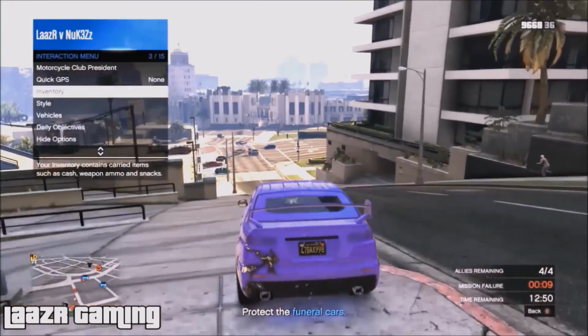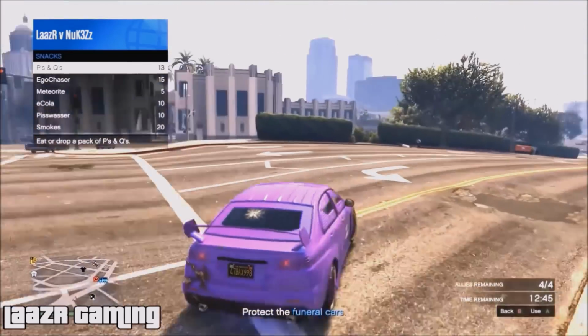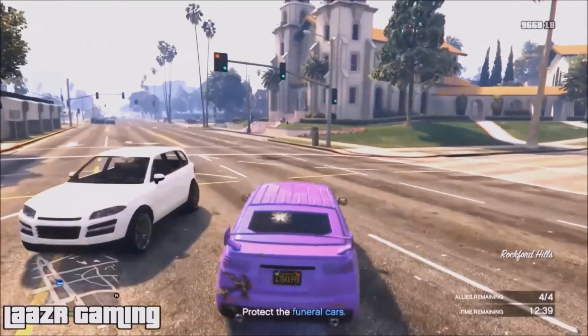So instead of him going and shooting the clients in the other cars, he's going to sit back and concentrate on me. And you can always see these guys spawning in little red circles on the map, so as soon as you see them spawning in, you can just drive straight in there, or even just knock them off the bike.